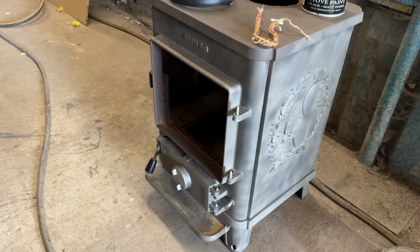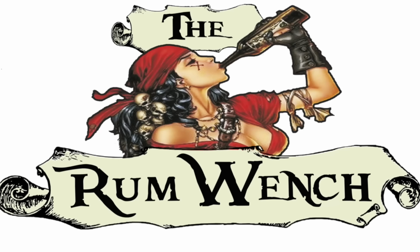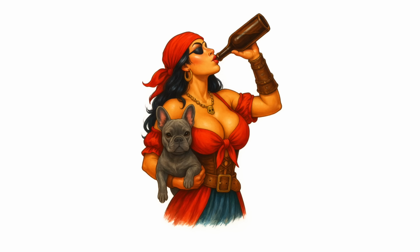So it's just occurred to me that I haven't showed you my new image. So I took the original Rum Wench, had a faff about and a fiddle about with her, and made her look a little bit more grown up, as we say. And then I've added obviously a picture of little Bonny in there, because Bonny is part of this journey and for future adventures to come.